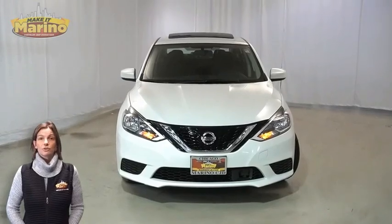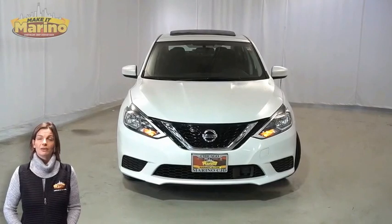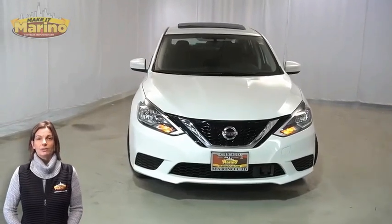Have you been searching for the perfect sedan with safety and reliability without breaking the bank? We'll take a look at this 2019 Nissan Sentra SV in Aspen White.